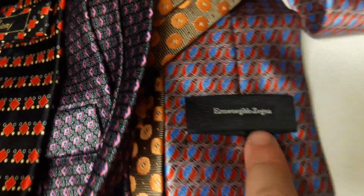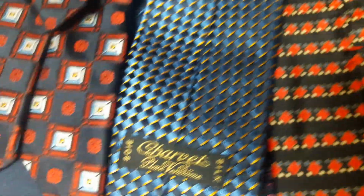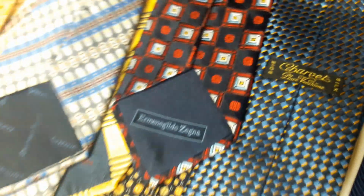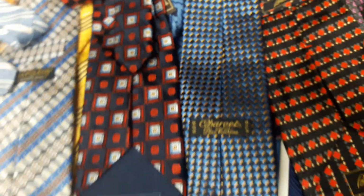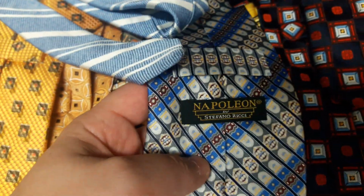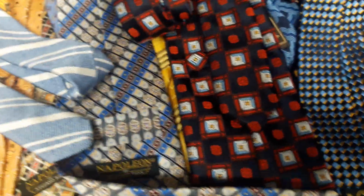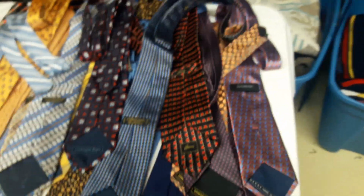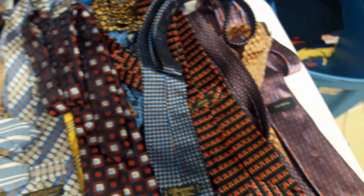So, I have here, this is like the new label, Zegna tie. Okay, I got here, Brioni, Chauvet. More Zegna. Brooks Brothers with the tag still on it. Another more Brioni. This one I haven't seen before. It's Napoleon by Stefano Ricci. I'm assuming it still should do well. So I picked up all these ties. There's about 20 ties here. I picked up at just the one sale.